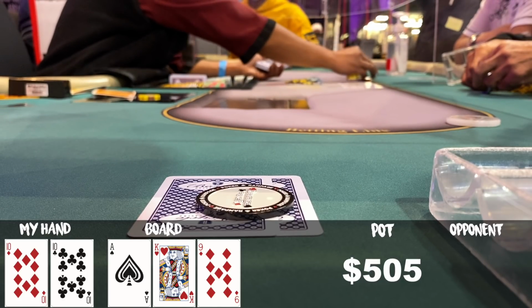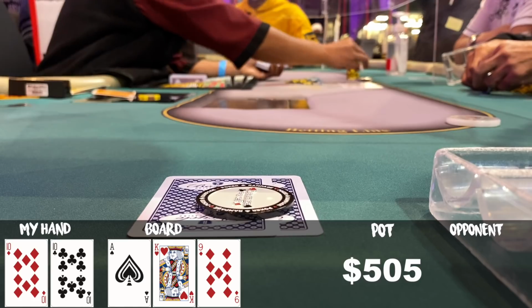He snap calls, which is definitely very interesting. I don't really know if it's concerning, because I'm putting him on a pair with a weak kicker or a drawing type hand. So the range I'm putting him on could either miss on the turn or the river, or probably won't be able to make it to the river or call 2 additional streets. So I'm feeling pretty decent.